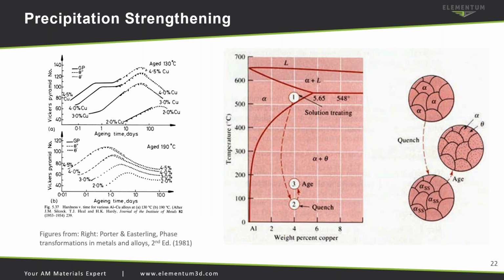So to take a step back and talk about why we actually perform heat treatment on these materials, the reason we do this is because we can take advantage of something called precipitation strengthening. So starting with the red figure you see on the right, this is a phase diagram. This is what we use to predict our microstructure or phase development in our materials. So you can see that alpha would be our solid aluminum, our primary phase for these alloys. We have an alpha and theta region. That would be two phases where we can form precipitates or particles in our material. And then above that, we have our liquidus regions.